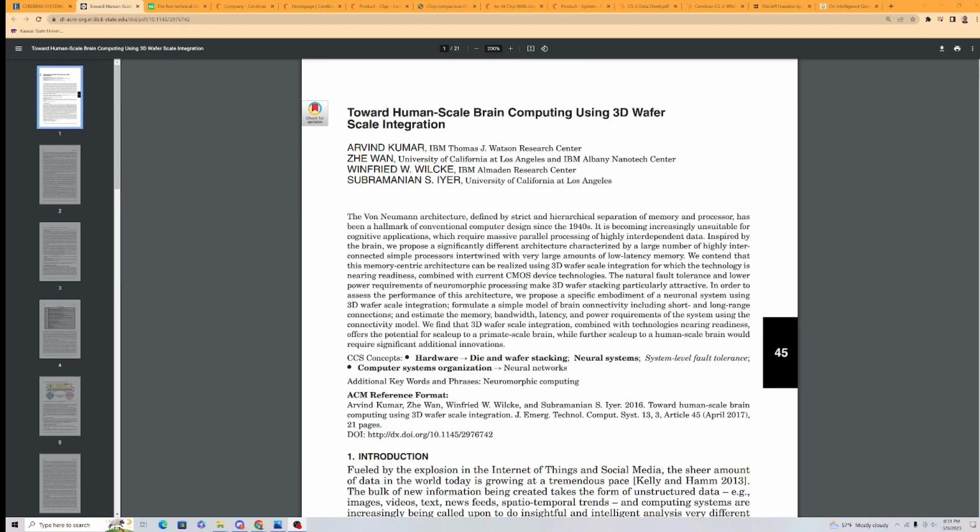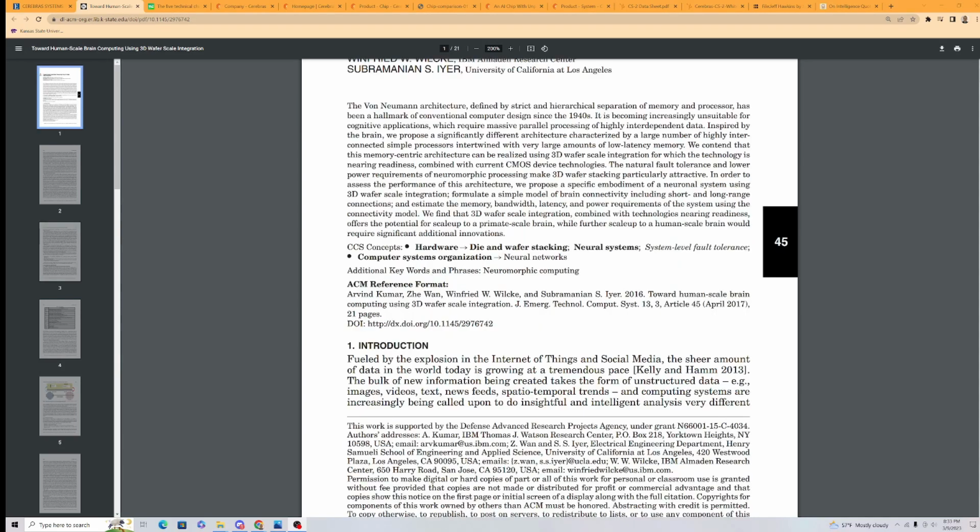The study concluded that the von Neumann architecture, which is defined by strict and hierarchical separation of memory and processor, is becoming increasingly unsuitable for cognitive applications which require massive parallel processing of highly interdependent data. We propose a significantly different architecture characterized by a large number of highly interconnected simple processors intertwined with very large amounts of low latency memory.